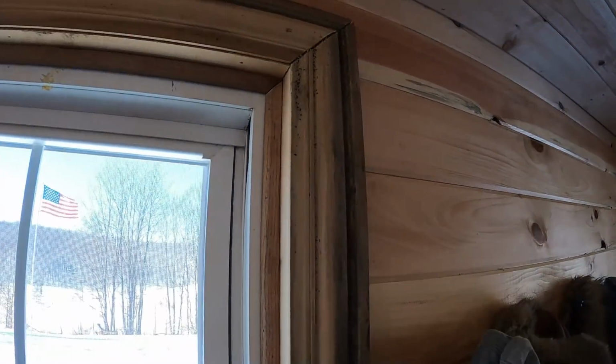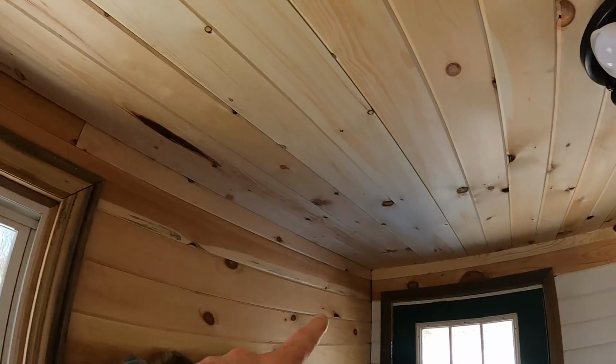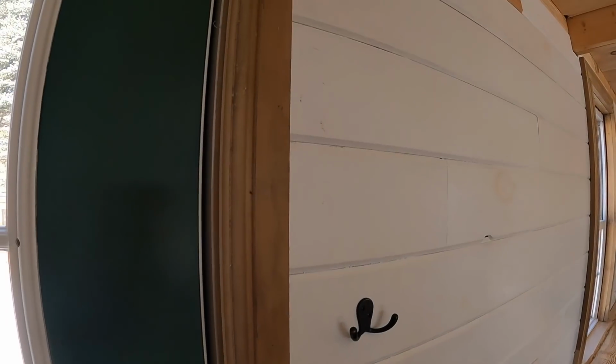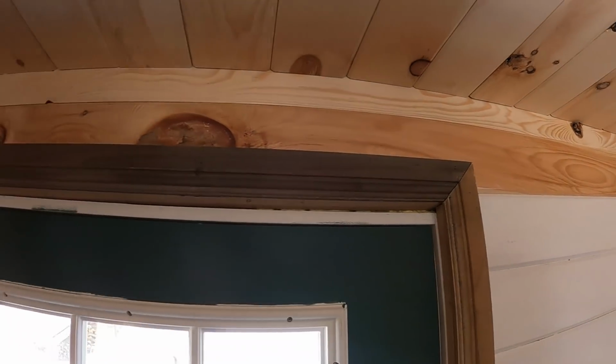So we did a little bit of shoe molding around here. We're going to have to shoe mold and trim around all this stuff still. Again, here's the door jamb. This is a little bit different trim, but different colors. So where the style doesn't add up, maybe the roughness of it helps it match the cabin better, right?